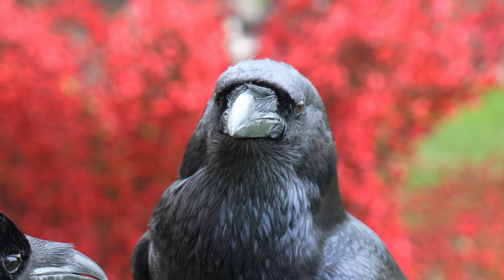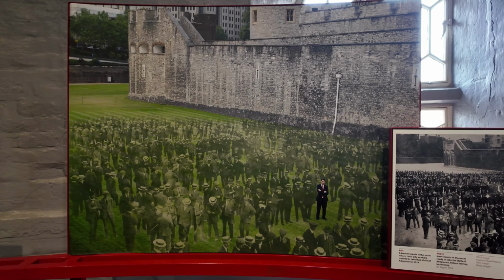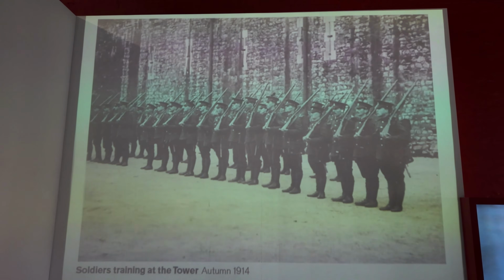From the 6th of May through till Armistice Day, the 11th of November 2025, visitors are invited to walk among the poppies, view the display and reflect on unity, sacrifice, and the lasting legacy of war.